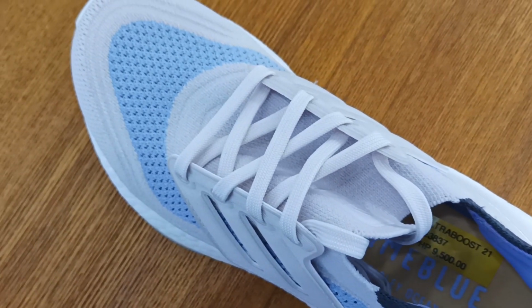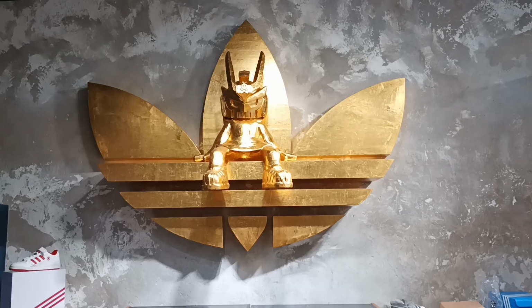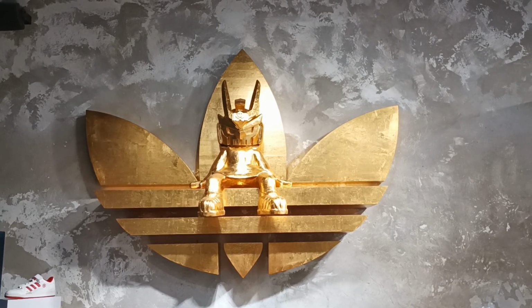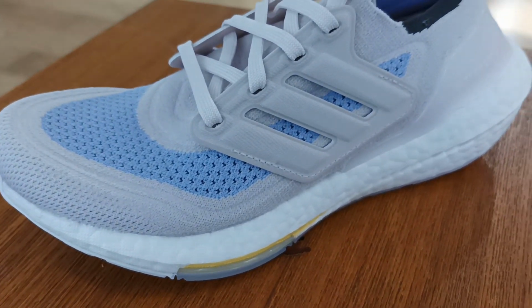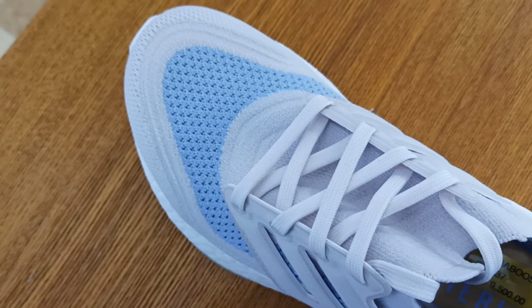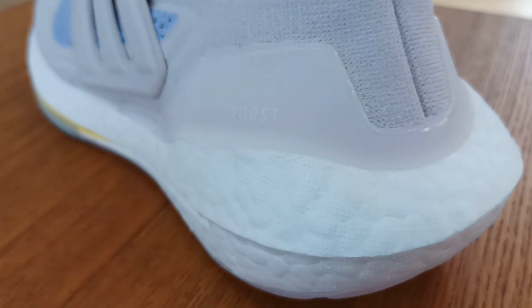Yes, I know it's not a cheap sneaker, but if you join the 3 Stripes Club, you actually get 20% off during your birth month, which I used, and it trimmed down the price from 9,500 to 7,500 pesos, or roughly around $147.